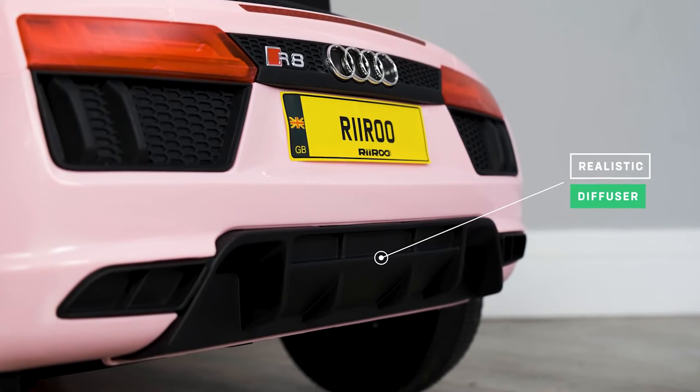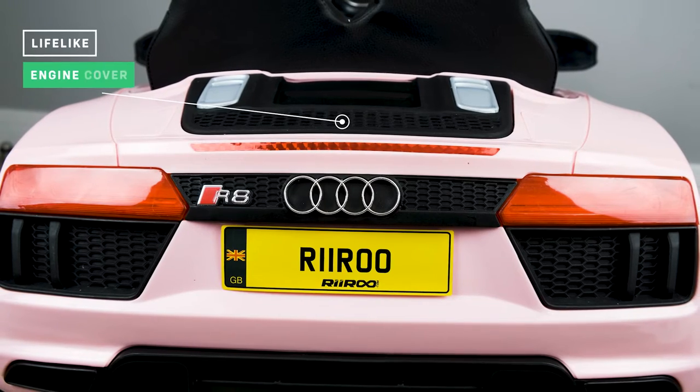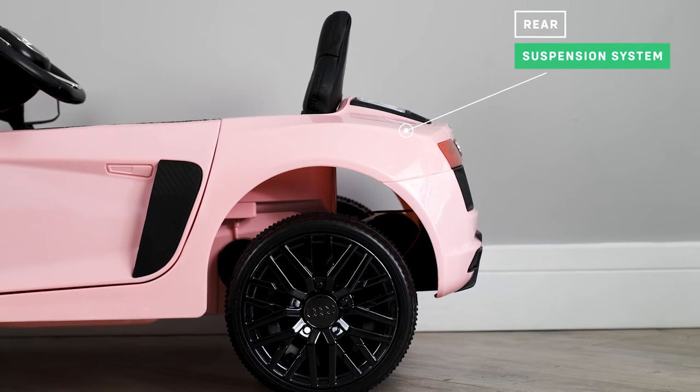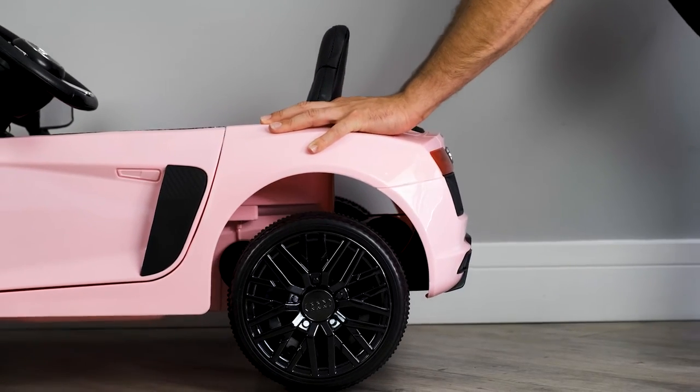Looking around the back of the car, you can't fail to notice the diffuser the R8 has, and a really cool engine cover that would house the mighty engine the real thing would have. This really sets it off. For your child's comfort, it has a rear suspension system. This means your kid will enjoy the full Audi experience in complete and total comfort.